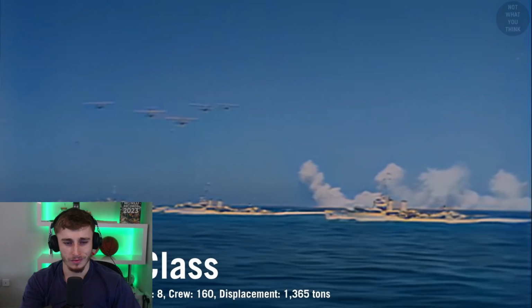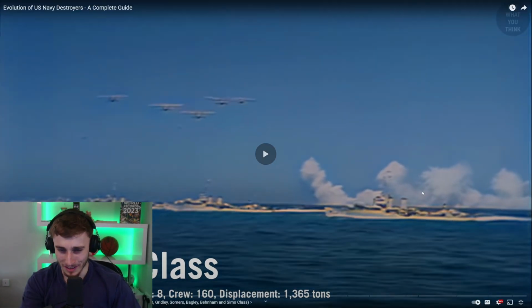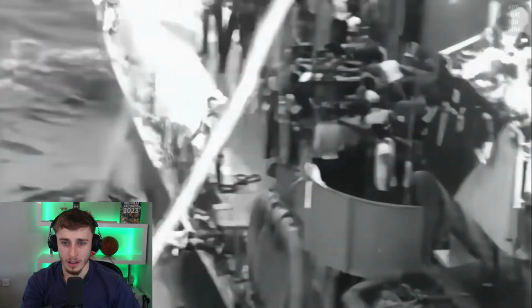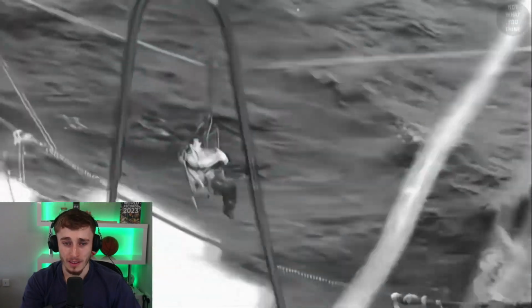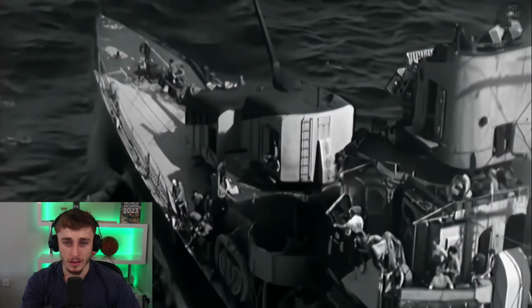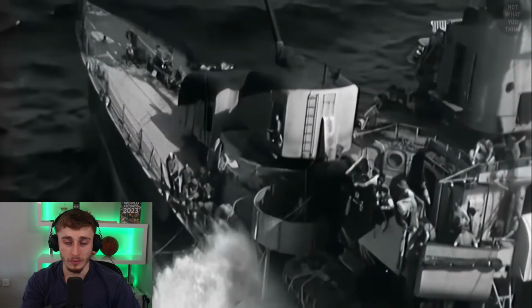The Farragut class was, because people have better lives on them? What? The first of the 8 classes of gold-platers. Compared to the flush decks, Farraguts were 3.3 knots faster, had 25% more armament, including the new 5-inch 38 caliber guns, and increased range of 5,980 nautical miles.